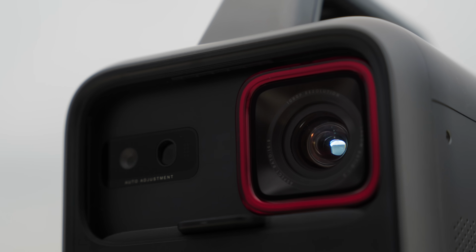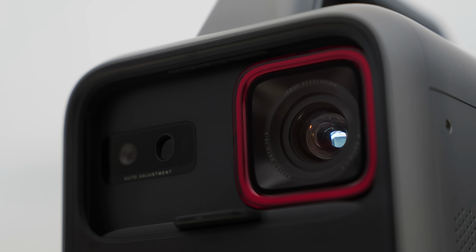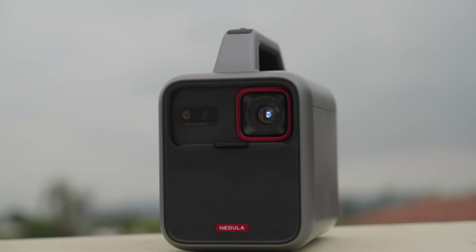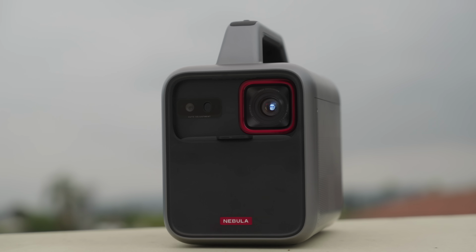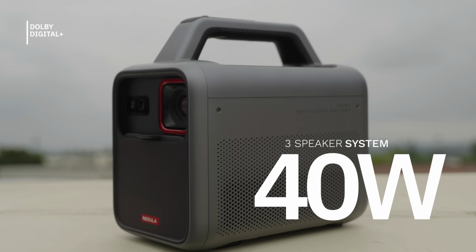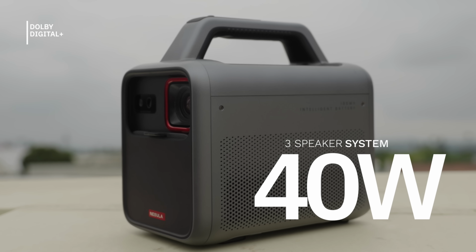The viewing experience is great, but equally important is the audio experience. This is going to be one projector for everything, so the speakers have to be good. Now you can obviously set up your own theater options if you want, but if you're using the speakers inside, you're going to get a 40-watt 3-speaker system that supports Dolby Digital Plus. The speaker system also gets a pretty great listening experience from almost every direction, so anybody watching can enjoy it, whether you're on the side or behind it.